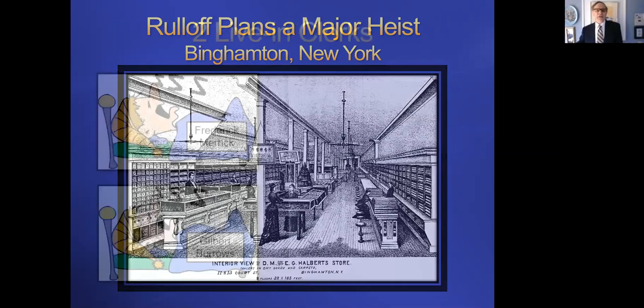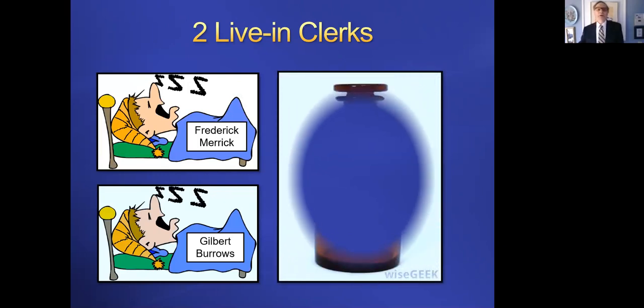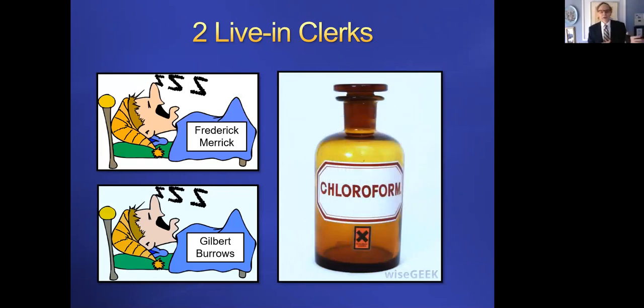So the store actually had two clerks that lived upstairs and slept up there because the owner knew he had very valuable merchandise and he wanted somebody in the store at all times. But Ruloff, through his knowledge of medicine, came up with a plan to burn some chloroform up in the upstairs hallway, and the fumes would go and knock out the two clerks, Frederick Merrick and Gilbert Burroughs, and then they could do the burglary and get away with it. So he sets off the chloroform, it goes upstairs, but Jarvis trips over something and makes a lot of noise. And they weren't quite out from the chloroform, and Merrick, this particular clerk, winds up waking up.